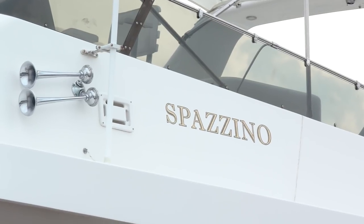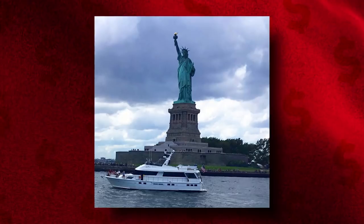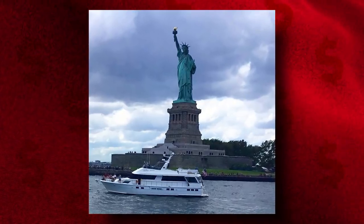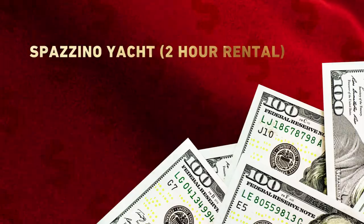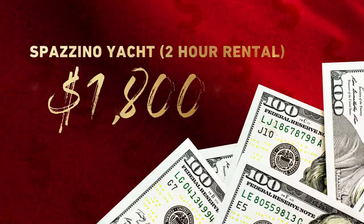This boat is called Spatino. It's a 70-foot Hatteras. It's one of our favorite boats in New York and also one of the best deals you can find. This is $1,800 for two. $1,800 for a quarter day, so for 2 hours. This is one of our favorite boats.